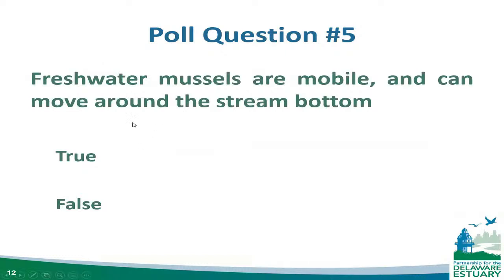All right, yep, the majority of people got that correct. It's true. Mussels can burrow and move around at will. They can't move very far, but they can move sometimes upwards of a meter per day, especially in tidal areas. They can move up depending on where the water level is, and they can find more suitable substrate to anchor themselves in using their foot.